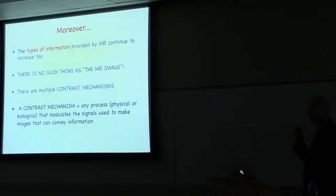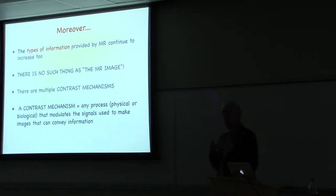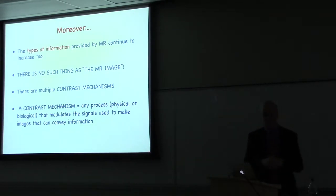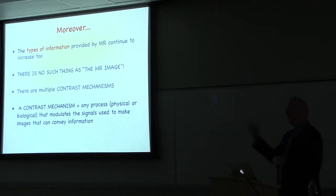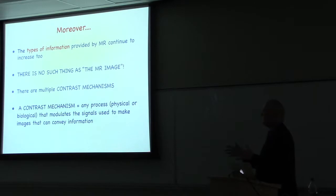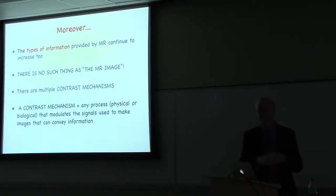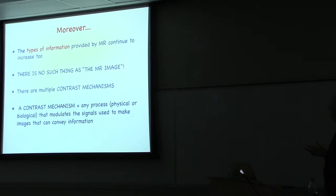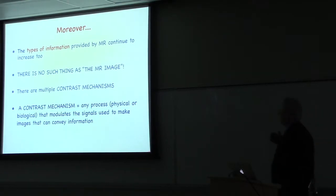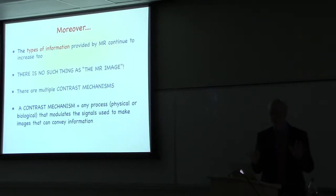In addition, the kinds of information we get from MR has continued to increase as well. In fact, one of the things that I always tell students originally is that there's no such thing as an MR image. You say you do MR imaging, but in fact there's dozens of subtypes of MR image, and they're distinguished by basically their contrast mechanism. And the contrast mechanism is really any process, whether it's a physical process or a biological phenomenon, which modulates the signals that you use to make the image. And so those can be of different types.